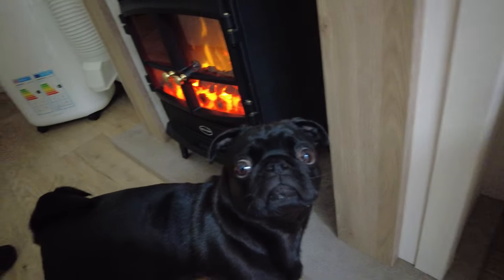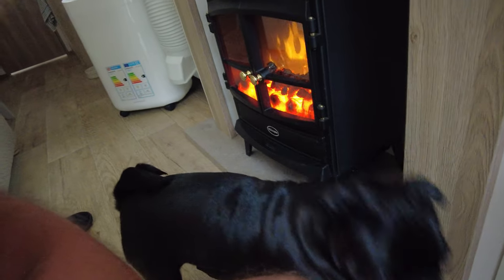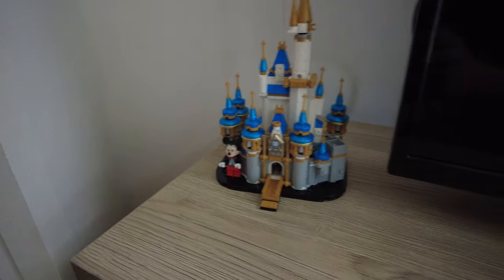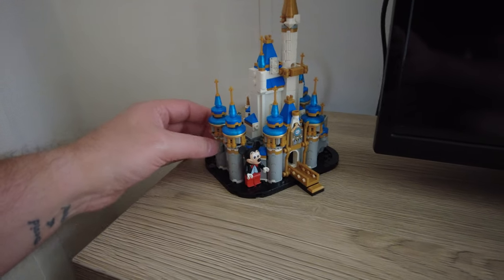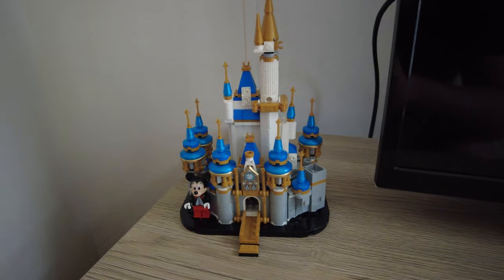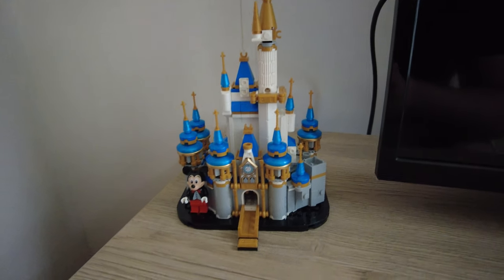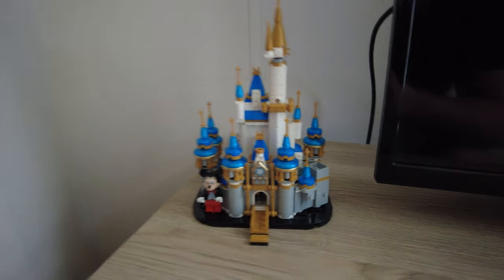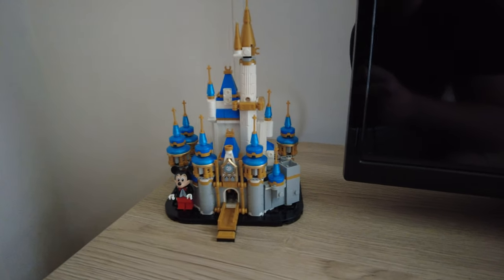Do you want a little snack on Mickey? No. Yeah, we've put the fire. Well, we put the light on the fire. The fire's not actually on because it makes it feel more homely. But yeah, it is cute. It didn't take too long. It took about an hour. There's a lot of fiddly bits, a lot of tiny little detail and stuff like that. I still think the full skirt, the big one that I've got, is better.